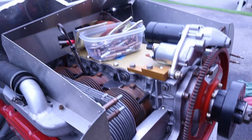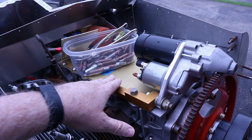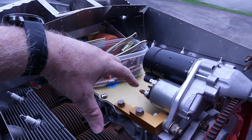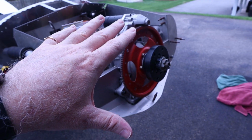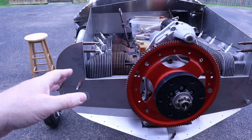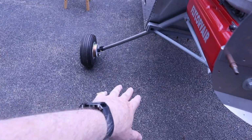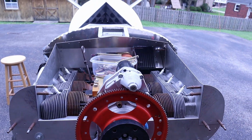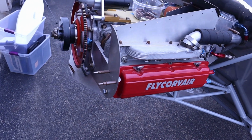Some of the modifications on this include relocating the starter and adding a top plate. The original engine had a large bearing assembly in the cooling fan. Obviously, since we have a propeller going to be on the front, we don't need any kind of extra cooling, but just the baffling, so the air is forced down through the cylinders and out the back with our cowling. There's a large oil cooler.